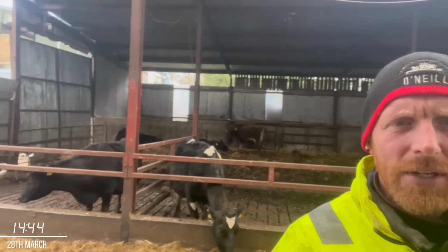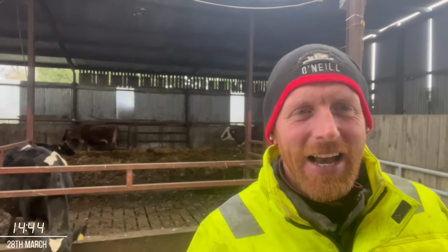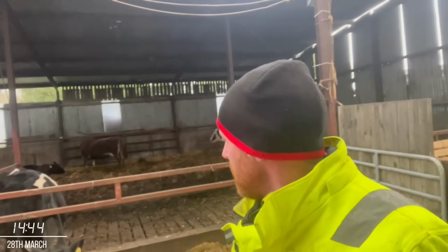Current status with the calving: it has stopped. We haven't had a calf for a couple of days now. We've 11 cows left to calve. These are the close-up calving ladies. We might get 1 or 2 by the weekend, but after that we're going to stretch out into April, I think. So 11 left to go.